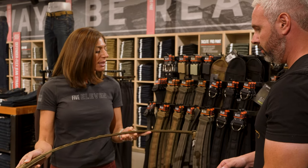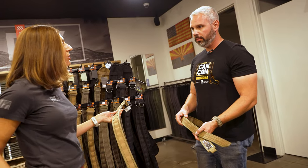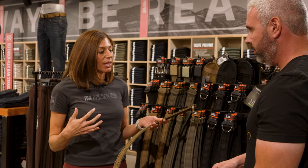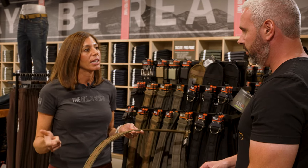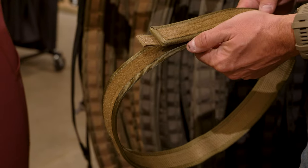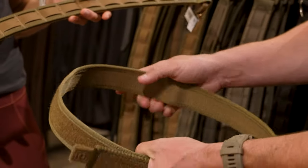What I love about this is you can kind of set it and forget it. Once you have it set up, you can take it off, put it on, hang it up, and not have to deal with the installing, uninstalling all the time. You're kind of ready to go, whether you're heading to the range, heading on duty, whatever your day. And this inner belt is soft enough and light enough that you could just wear it as a daily driver until you're ready to put your gear on.